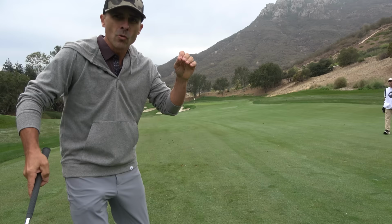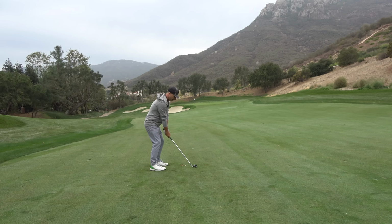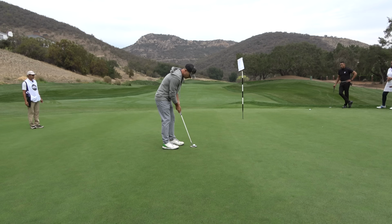We're playing a modified scramble, shamble, or there's other names for it too. Take the best drive, and then from there, we play our own ball the whole rest of the way. Awesome stuff. All bent grass out here at Sherwood, everywhere. Fantastic conditions, greens, fairways, bent grass.